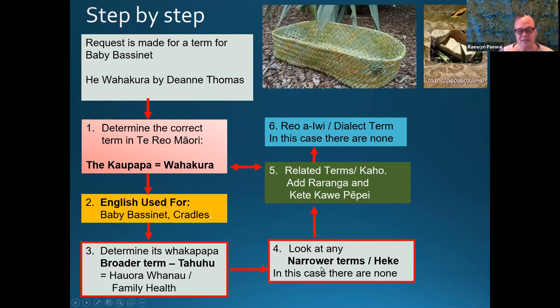And then we look at related terms. And this is where we can add raranga for all types of weaving, or kite kawe pepe for baby backpack. So anything that relates to wahakura, we would add as a related term or a kaho. We would then look at reo a iwi or dialect. And in this case, there was none.